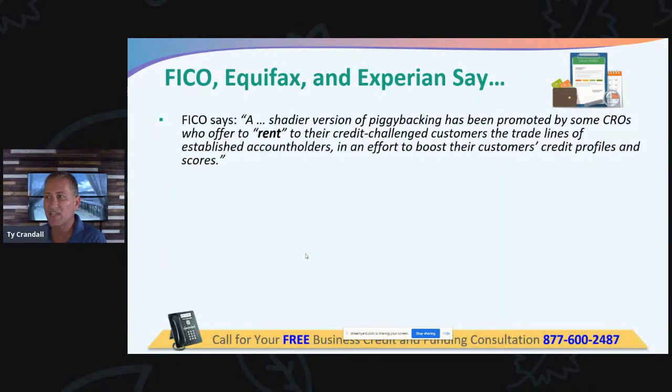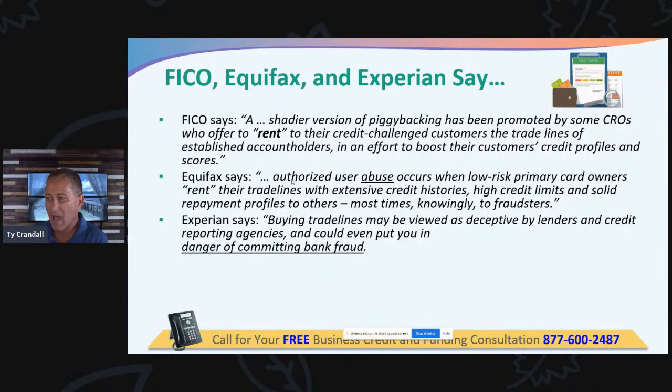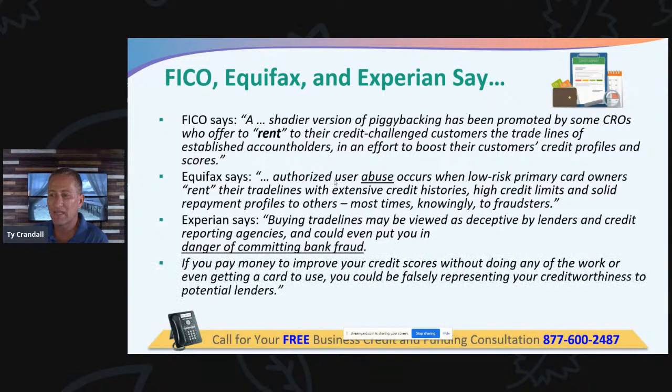FICO says a shadier version of piggybacking has been promoted by some CROs who offered to rent to their credit challenged customers the trade lines of established account holders in an effort to boost their customers' credit profiles and scores. Here's Equifax. Authorized user abuse occurs when low-risk primary cardholders rent their trade lines with extensive credit histories, high credit limits, and solid repayment profiles to others, most times knowingly to fraudsters. Experian says buying trade lines may be viewed as deceptive by lenders and credit reporting agencies and could even put you in danger of committing bank fraud.